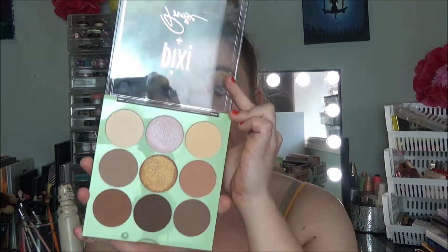And so is this, which is brand new to my collection. This is their Pixie Pixie and Promise. This has been really great. Another really nice face palette. I didn't put this in here just because this is like brand new and I'm still playing with it. So yeah, there is that.